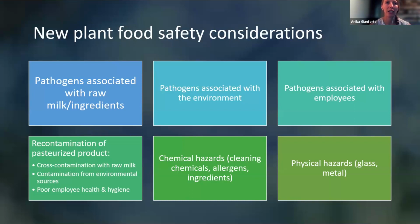So things like if you're going to fill milk in glass bottles, how do you make sure that when a glass bottle breaks, which it will, how do you make sure that that glass doesn't end up in the bottles adjacent to it? And likewise with metal. So in a dairy processing environment, you're going to have a lot of metal equipment. So how do you make sure you don't have metal shavings or metal pieces that end up in your final product.